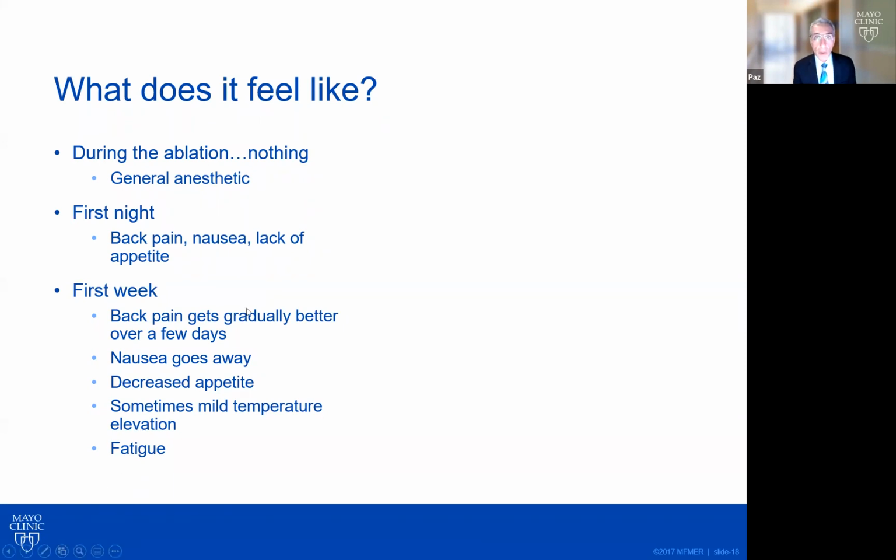The nausea typically goes away by the next day, so the breakfast is usually not a problem. The appetite may remain decreased, but it will come back, and we don't consider that a problem either. Something that some people find a little distressing, but that we are not bothered by, is a temperature elevation. Some patients don't feel so well.